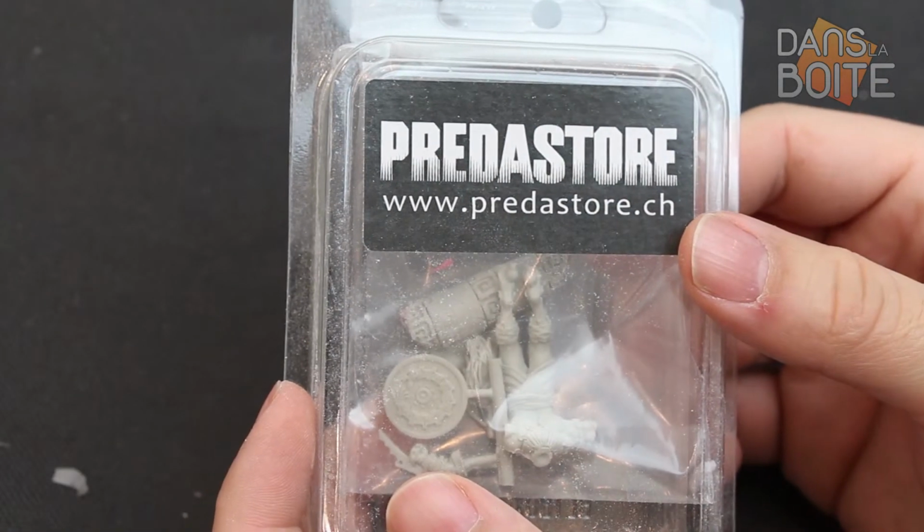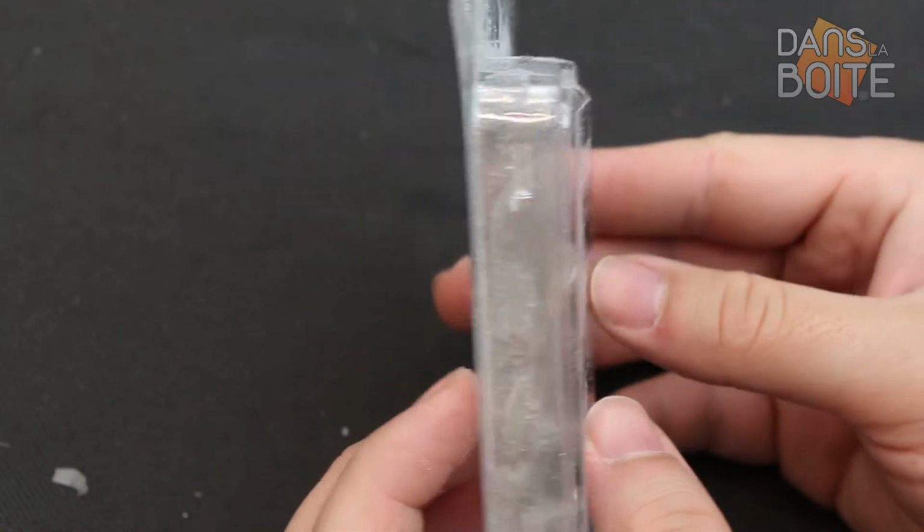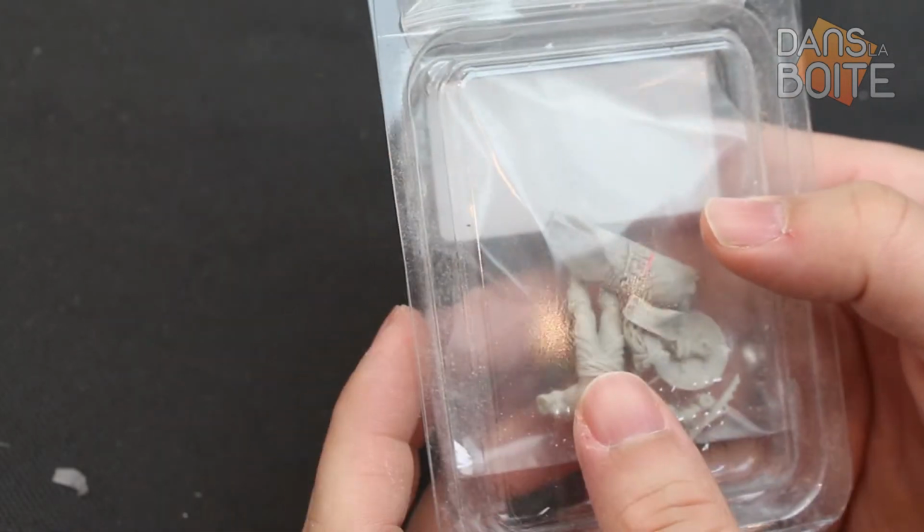The packaging system is as good as ever, a combination of blister and pockets which protect the mini perfectly.